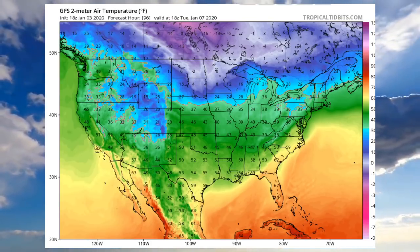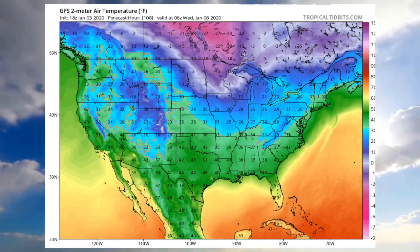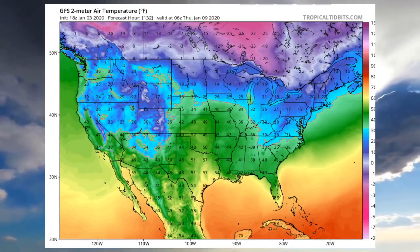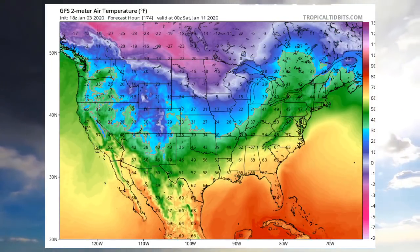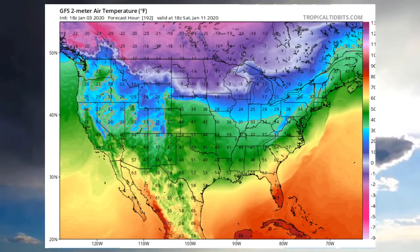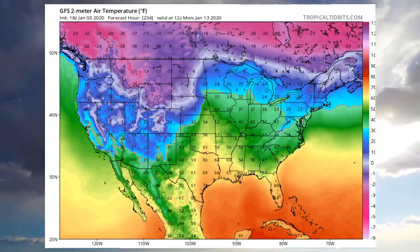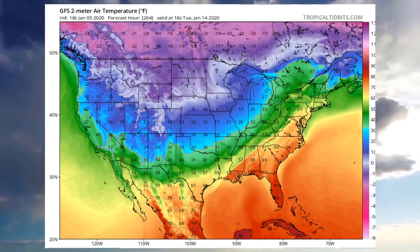But for the most part, it's just slightly above average as far as cold goes. That Arctic air is trying to filter in through Canada into the upper Great Lakes and the northern Plains as well. And then as we continue to roll forward, there's that last big ridge that I think we'll see for the month of January. Look at that Arctic air pushing down southward. It continues to push forward. By January 12th, January 13th, look at that. Half of the country in a deep freeze. And it looks like one more ridge on the 14th.